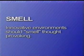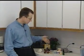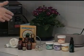Innovative environments should smell thought-provoking. People like the smell of certain aromas. Perhaps that's why they like to spend a lot of time in the kitchen area. There's been a proliferation of research on aromas' impact on creativity and productivity. People often say it smells good here at the Thinkubator because we use such devices as these diffusers to dissipate aroma into the environment. We use lavender and orange to foster relaxation and reduce tension. And we use peppermint and rosemary scents to foster energy and creativity.